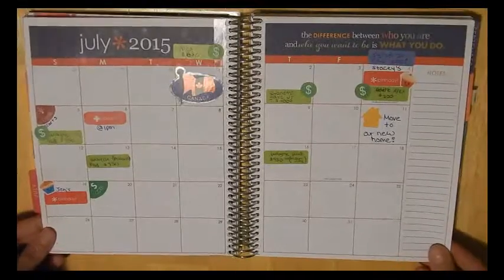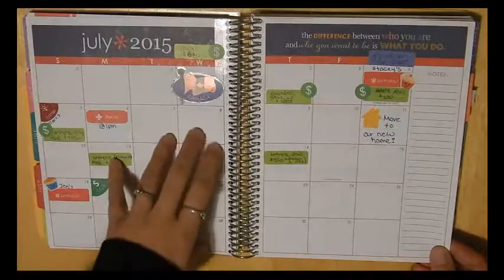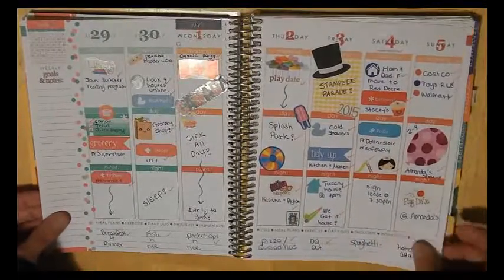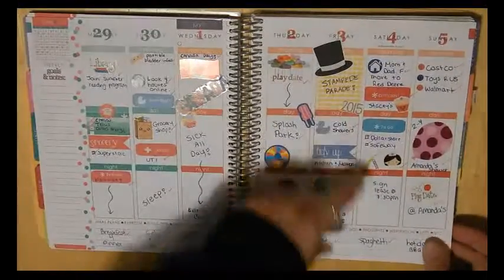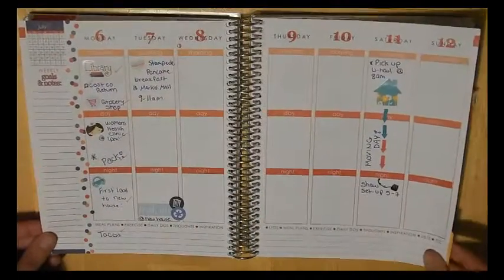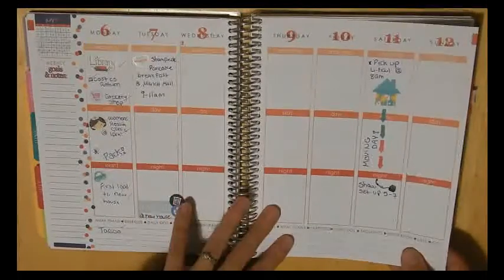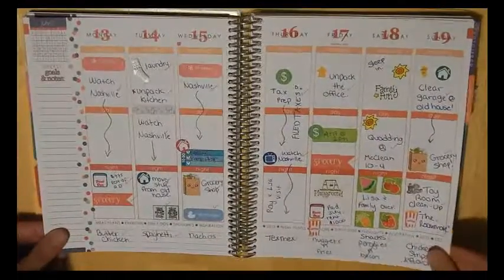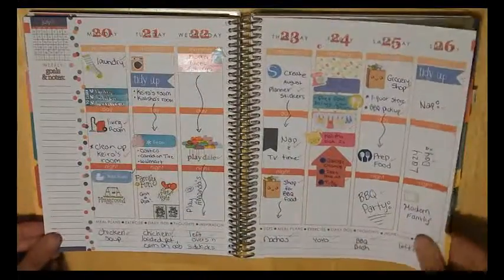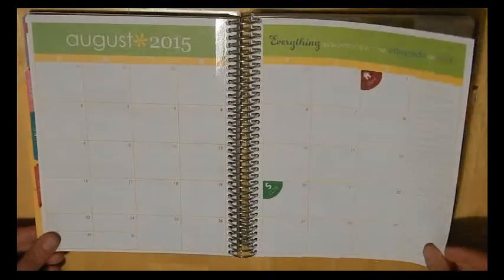This was July, so I did track a bit of any time my husband brought in income as he's self-employed. We would write that down, and we moved to our new home. This was the first week of July, and it was the Stampede Parade. We really enjoyed going to that. This was moving day, so this week I was too busy packing to even bother writing in my planner. The next week I tried to do some writing in here, lots of unpacking these next couple weeks. August I didn't use it at all.